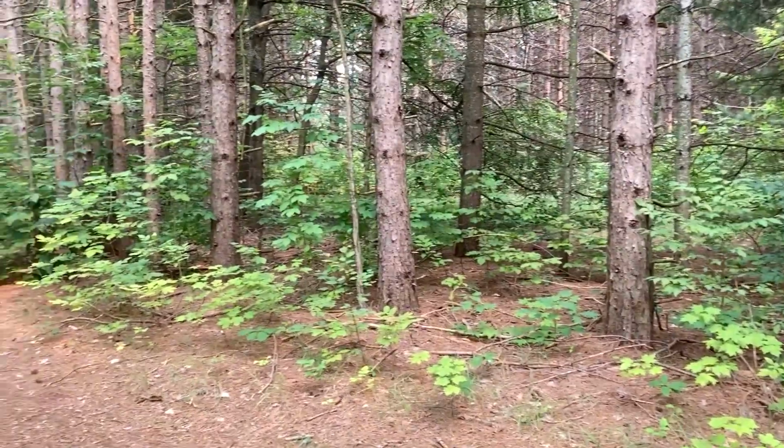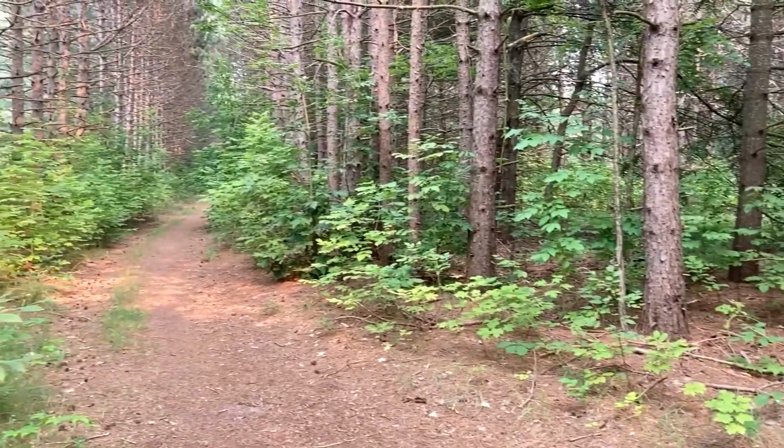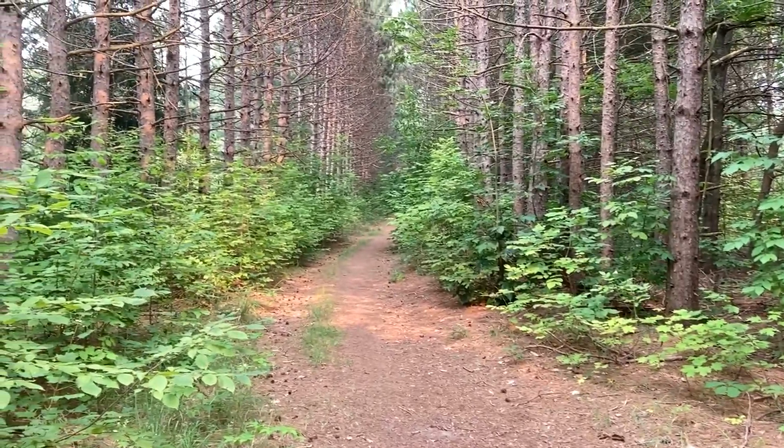I mentioned in a previous video that feeling of walking into some kind of palatial hall because the tall trees lining it looked like pillars or columns in that hall. And here you have that same feeling again.